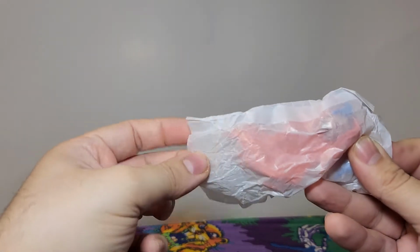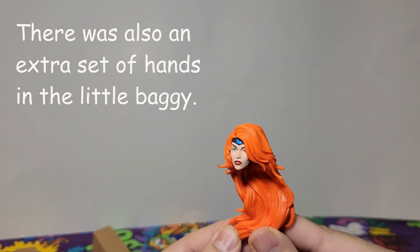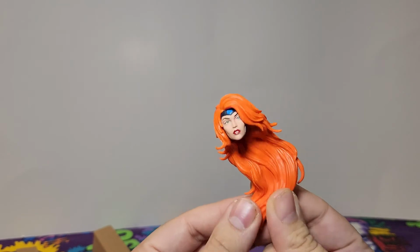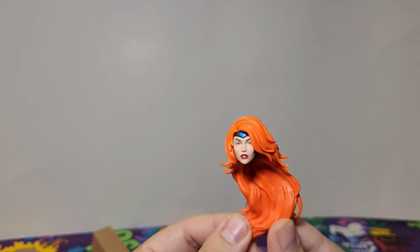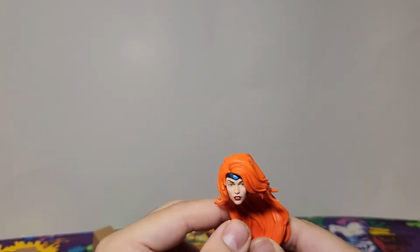She has the ponytail. This is the extra head. This one I took out to make sure that everything was okay. We'll do that on camera too. Looks lovely. Nice orange hair. The head looks good. No complaints. No noticeable disasters or anything like that.